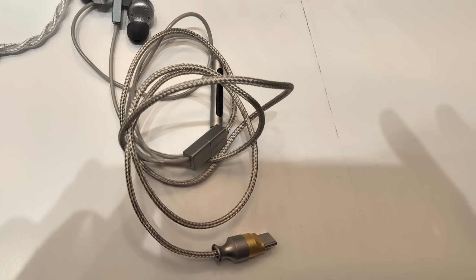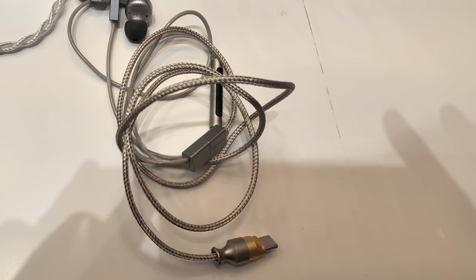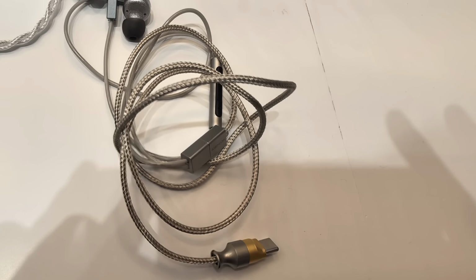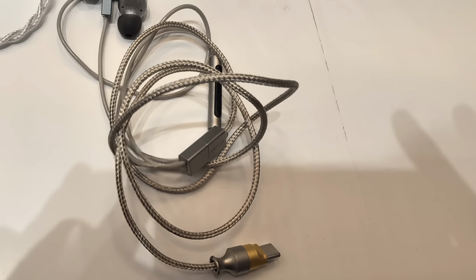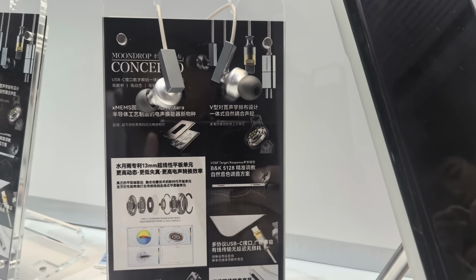The connector itself isn't removable, but the cable is high quality and the built-in DAC sounded amazing. I was able to crank up the volume higher than I will ever need in real life. Keep an eye out on this one. It's going to be awesome, I'm telling you.